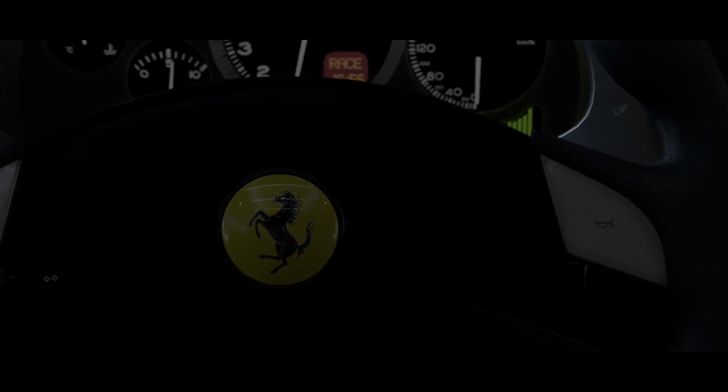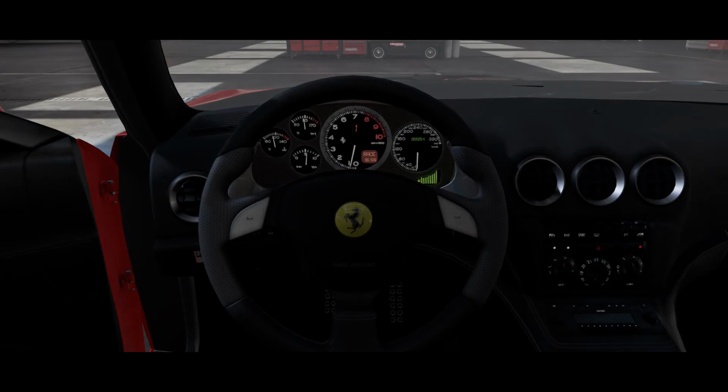This car sounds spectacular, very calm, and very subtle.